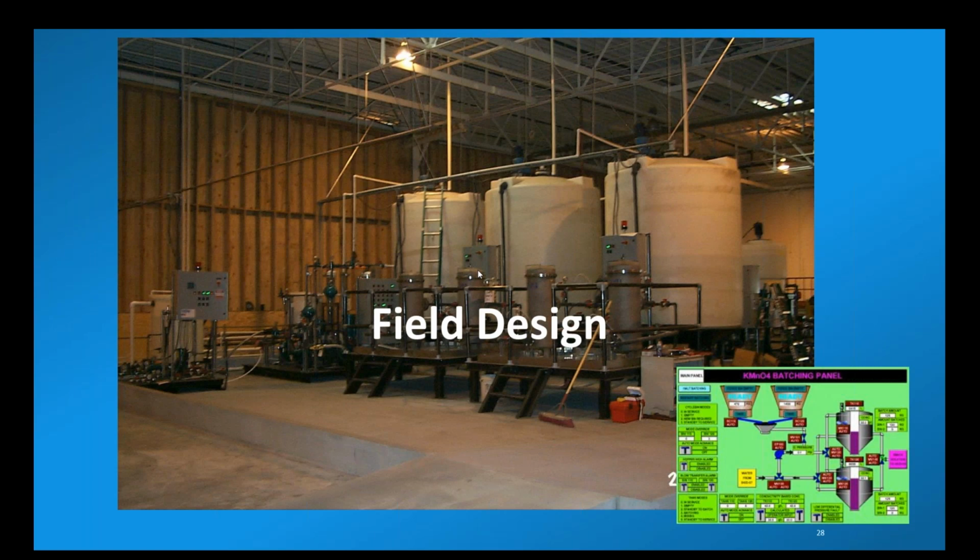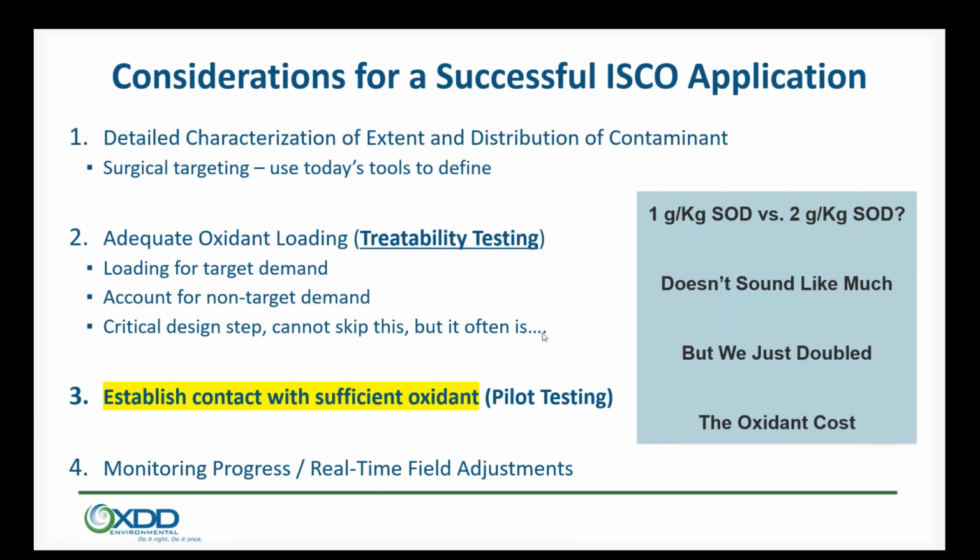those pre-design steps. But it still makes a lot of sense on the smaller sites to also go through the treatability, go to the pilot, because the exact same issues that affect the success of a large site with this kind of equipment are exactly the same for the small site. So it's equally important if you want to get the results that you're hoping to get.